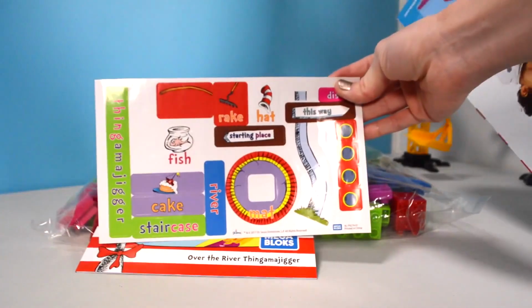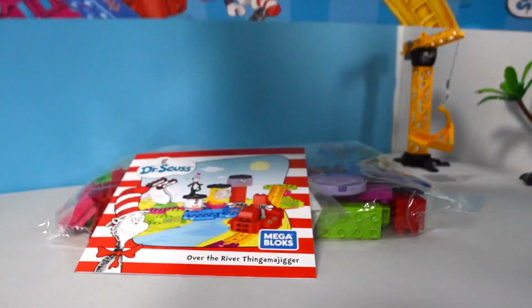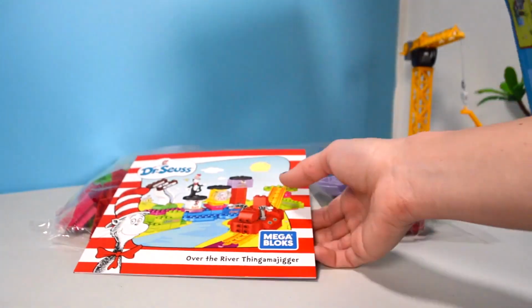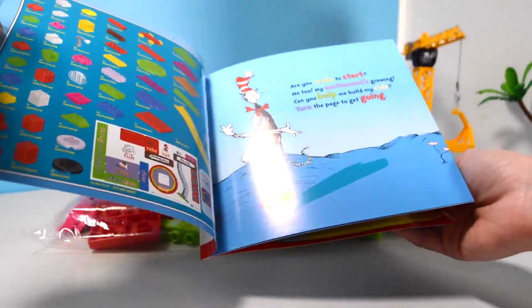You get stickers. And you get a piece here. Yeah, you get an extra piece we have to actually take out. It's an instruction manual and a storybook. Very awesome.